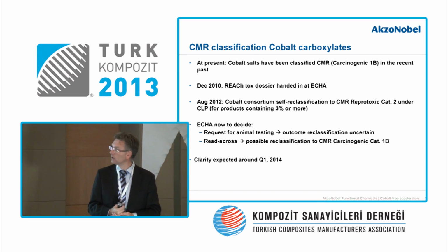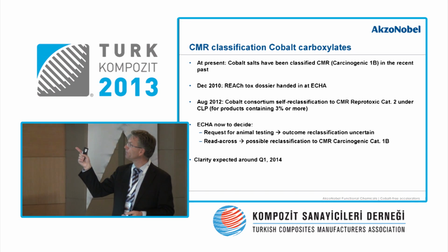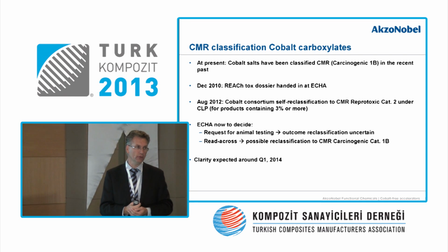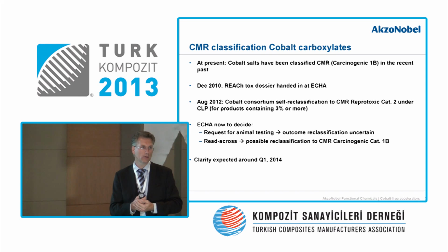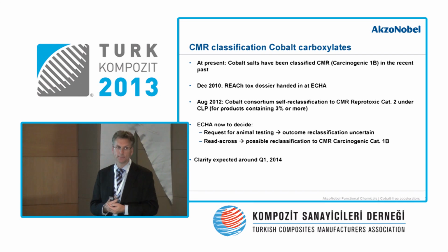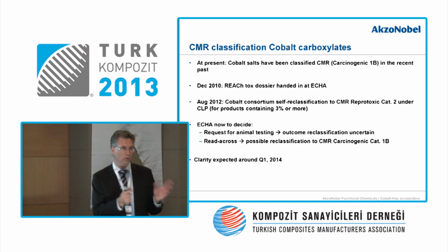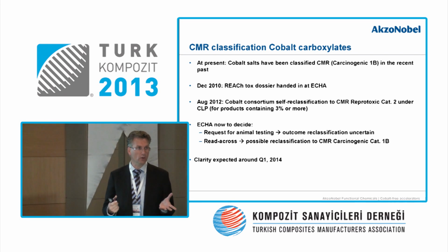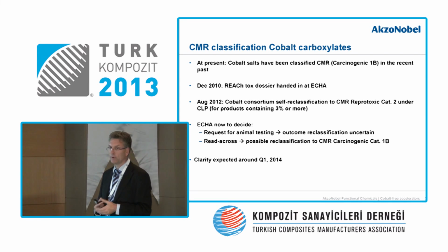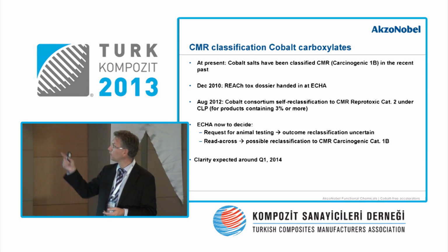The situation with the cobalt carboxylates is as follows regarding classification. At the moment, already cobalt salts are classified. Cobalt chloride, cobalt acetate are already CMR classified, carcinogenic 1B. That's a severe classification, which basically forces you to store the material separately, to work in a protective environment, to keep track of people using the material. It is a very heavy classification. People do not want to work with a CMR carcinogenic 1B product.